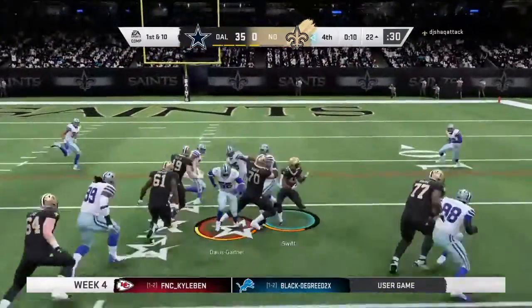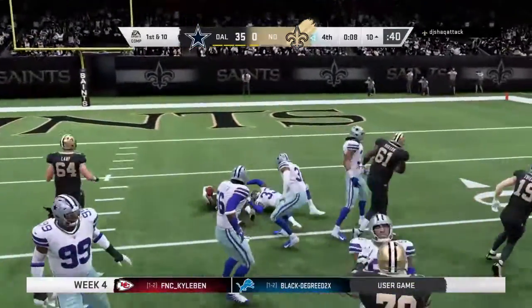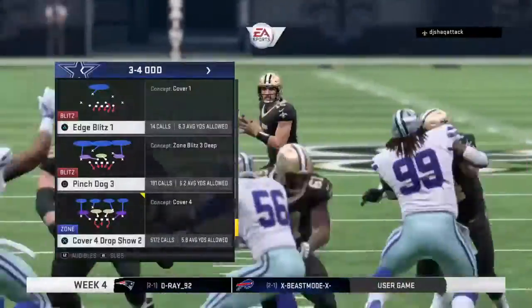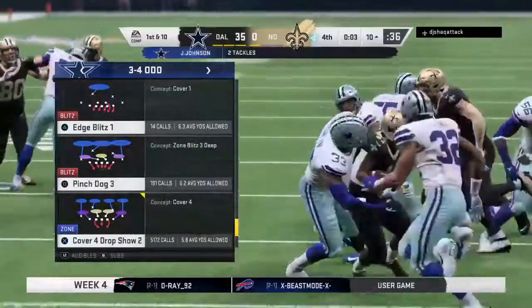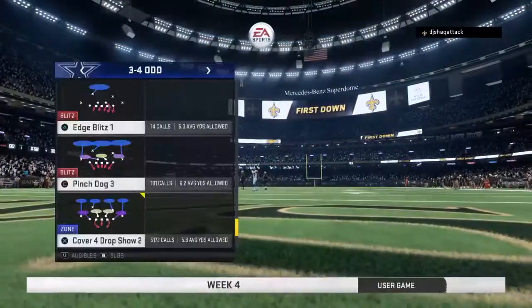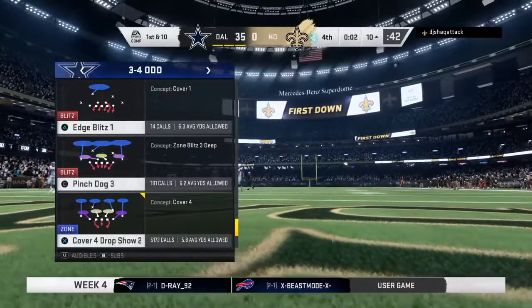They'll run on first down. Swift. And he takes it down to the 10-yard line. 12 more yards there and another first down. And we will get a timeout with 2 ticks left.